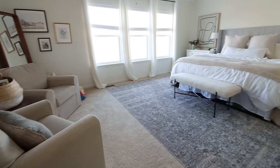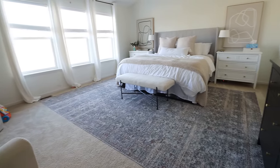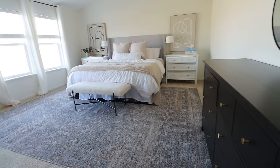The baby was having fun there, playing with the chairs, and now this room is all cleaned up. I hope you guys are getting motivated.